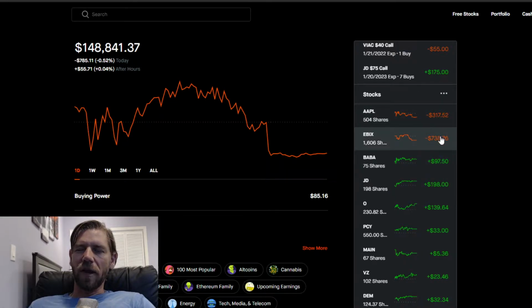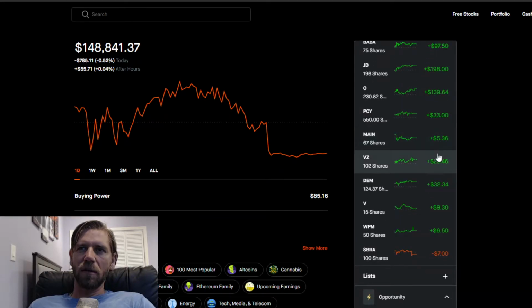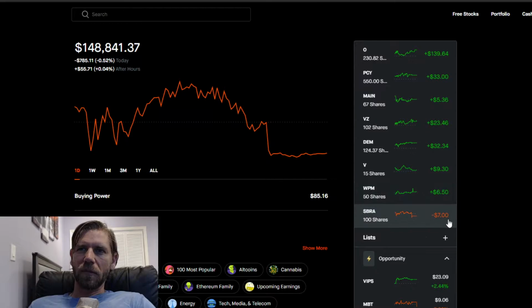Okay, so the number on the right is the daily change in valuation of my total position for each stock. So I've kind of ordered them by percentage. The largest part of my account is up top, and then as I go lower, these companies take a much smaller piece of the pie.